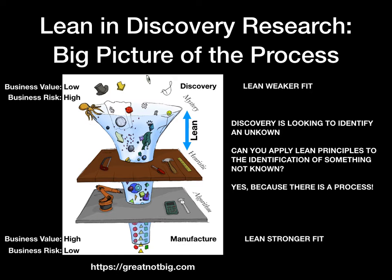So there's no guarantee that anything we pursue is actually going to result in something that's sold in the market. So the business value is low, but as you move towards the algorithmic state where you can actually have products for sale, the business value is high. So you can imagine that in the algorithmic state, or where you have a manufacturing of a product, sort of like Toyota's manufacturing of cars, you can have lean processes. You can imagine how readily that is applied there in that area.